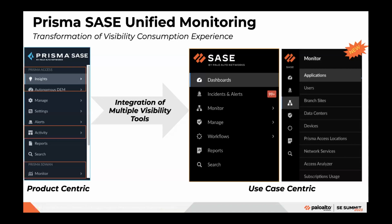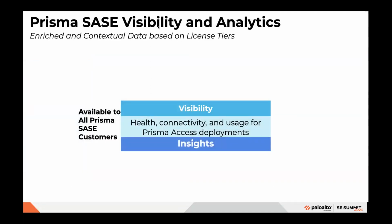So moving forward, let me just talk a little bit more about what this visibility really means in terms of the licensed products that our customers have from us. As I indicated, Insights is where we are providing you the visibility today of the health, connectivity and usage for Prisma Access deployments. Likewise, in this unified monitoring and visibility experience, all our customers will continue to have this visibility. This is what I am referring to at times as the base visibility. And all our customers will continue to have that.